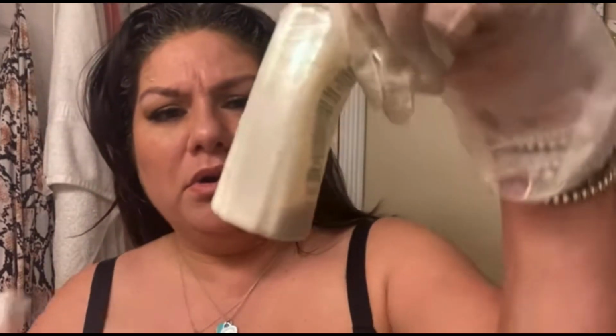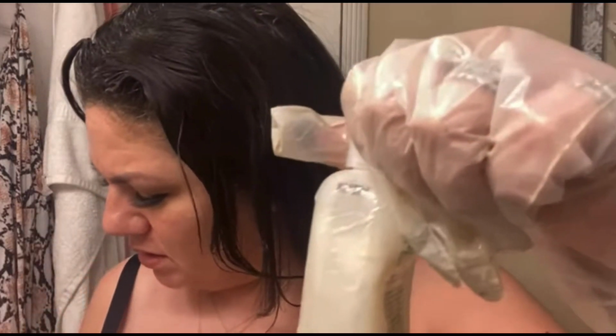So I almost feel like this has less product than other colors. It might just be me, but do we see that's all I literally have left? And all I did was put it on my roots. And I have just a tiny pinch left. I don't know, maybe not. I have to look that up to see if this has less liquid than others, or do others just come, I don't know, maybe they're thicker, but it smells good.